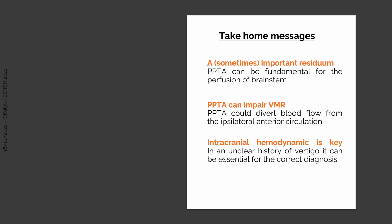So in the end, what we can say is that PPTA has been considered a meaningless finding so far, but actually it can sometimes become fundamental for the perfusion of the brainstem, especially in its proximal part, and especially in the context of a severe vertebrobasilar hypoplasia. It can be so relevant that it can, in fact, impair vasomotor activity on the same side.